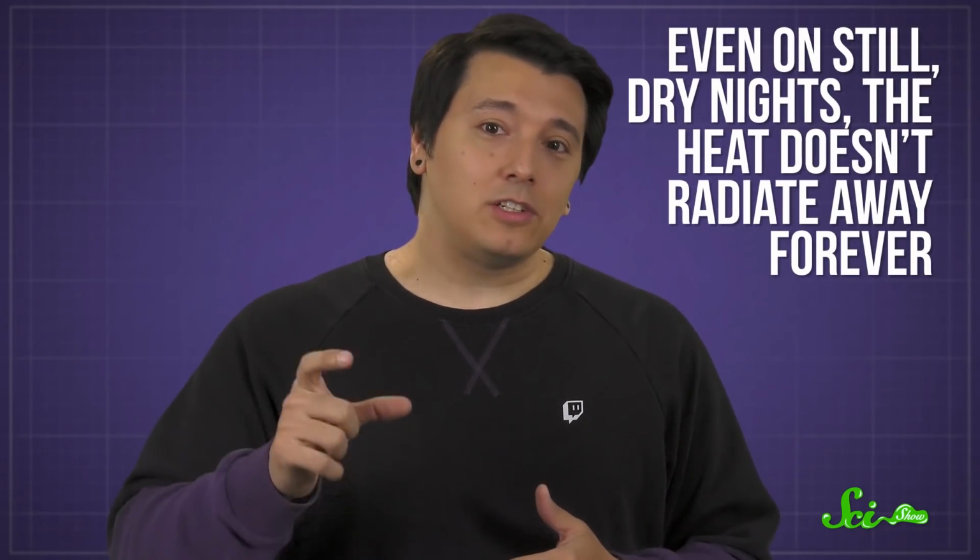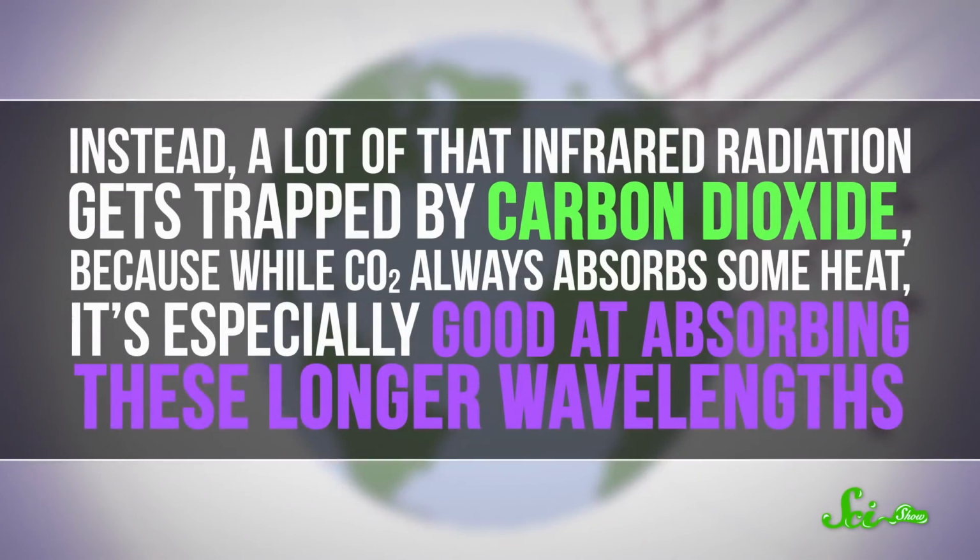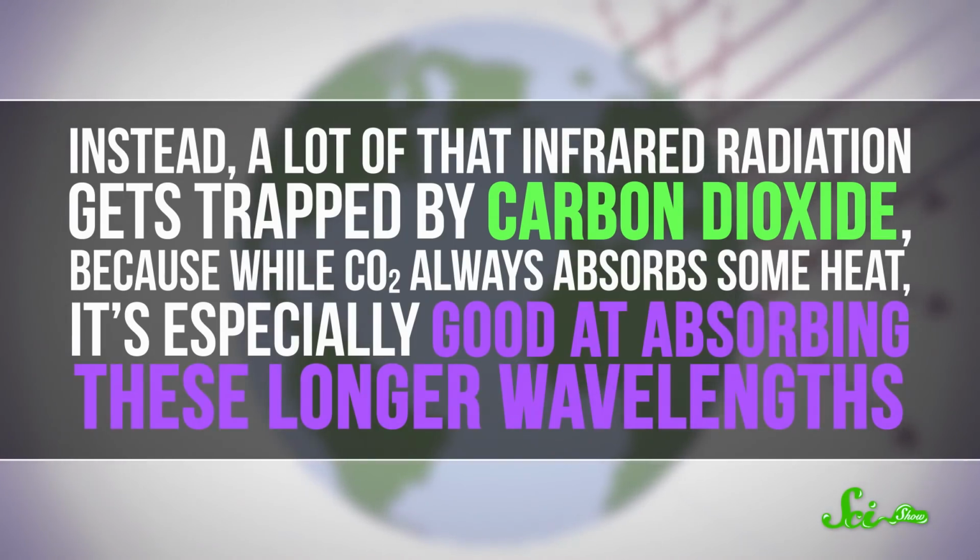See, even on still, dry nights, the heat doesn't radiate away forever. Instead, a lot of that infrared radiation gets trapped by carbon dioxide, because while CO2 always absorbs some heat, it's especially good at absorbing these longer wavelengths. So at that point, the air itself is trapping heat and sending it back towards the surface. The atmosphere essentially acts like a blanket, and heat can only escape from the surface really slowly.